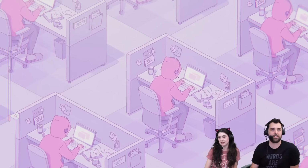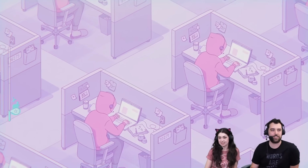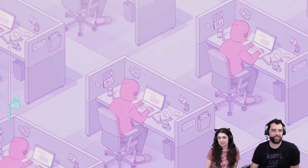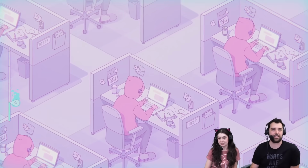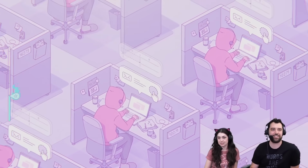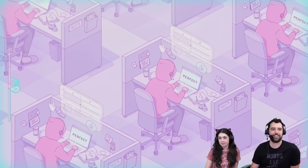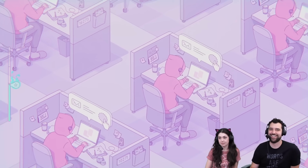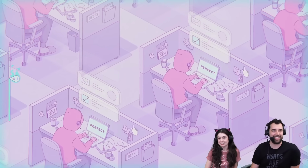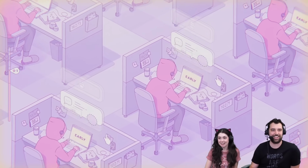I like how the perfect or the late comes up on the computer. Yeah. Oh my god. I like that you can kind of see what's in the cube, yeah. So you know that there's three. This is too accurate to be funny. Yeah. Oh my god!